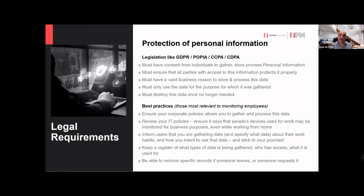I'm not going to go into the details here, but since NPM does record personal information, your name, job title, department, email address, it's not seriously sensitive data, but it is personal information and it is covered by these laws. So you need to make sure that your corporate policies allow you to gather and process that data. You should review your IT policies. For example, if you're going to monitor what someone does on that device.